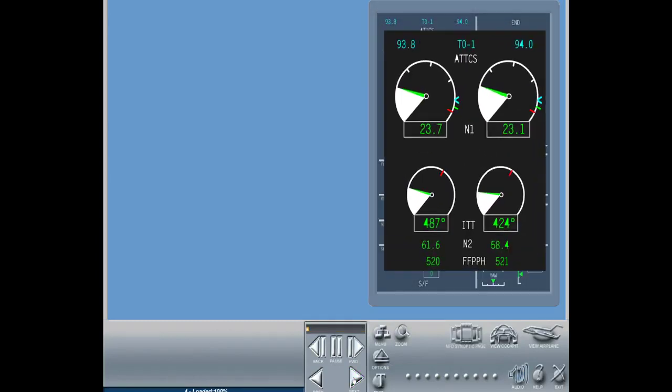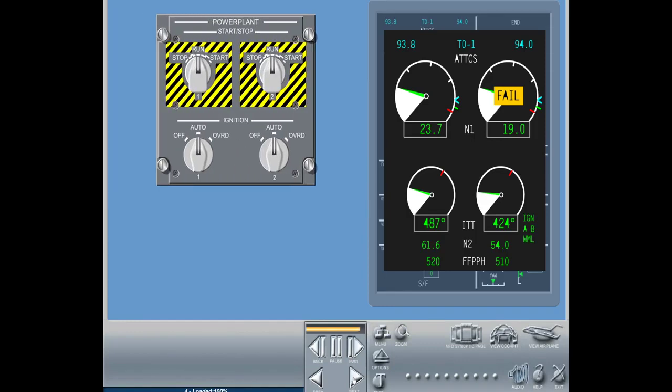The FADEC activates both igniters whenever a flameout is detected in flight or on ground. When this occurs, a fail indication is displayed in the center of the N1 dial. A windmill indication is displayed beside the respective N2, indicating that the engine auto relight attempt is in progress. The ignition remains on for 5 seconds after the flameout detection has been cleared. If the engine relight does not occur within 30 seconds when the N2 rotation is below idle, moving the start-stop selector knob to the stop position will terminate the auto relight.